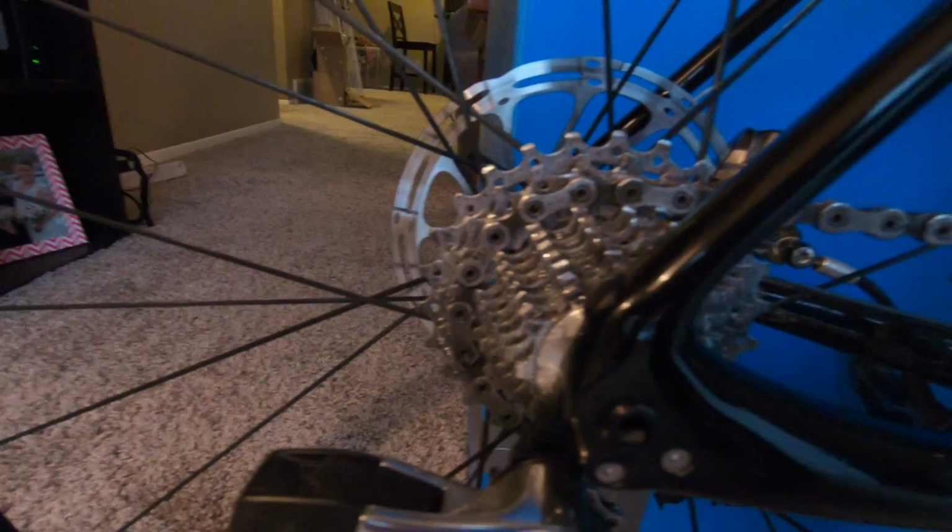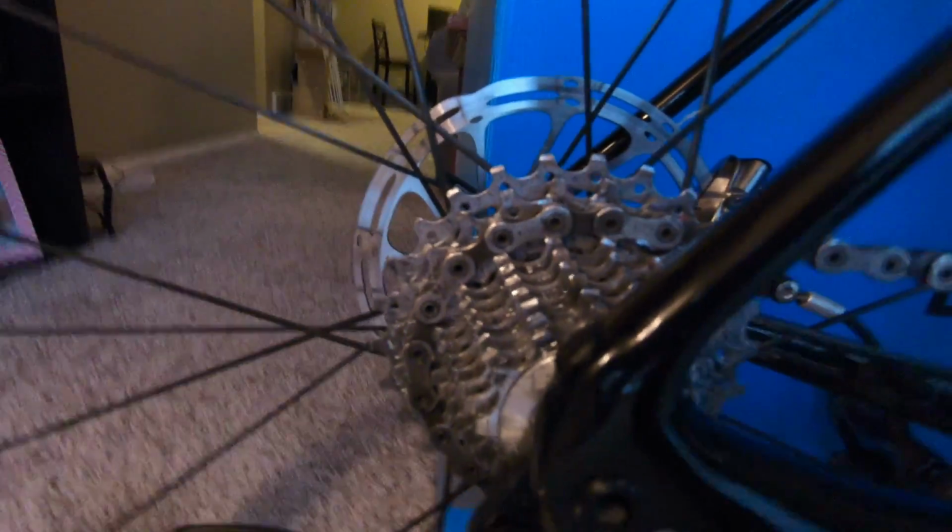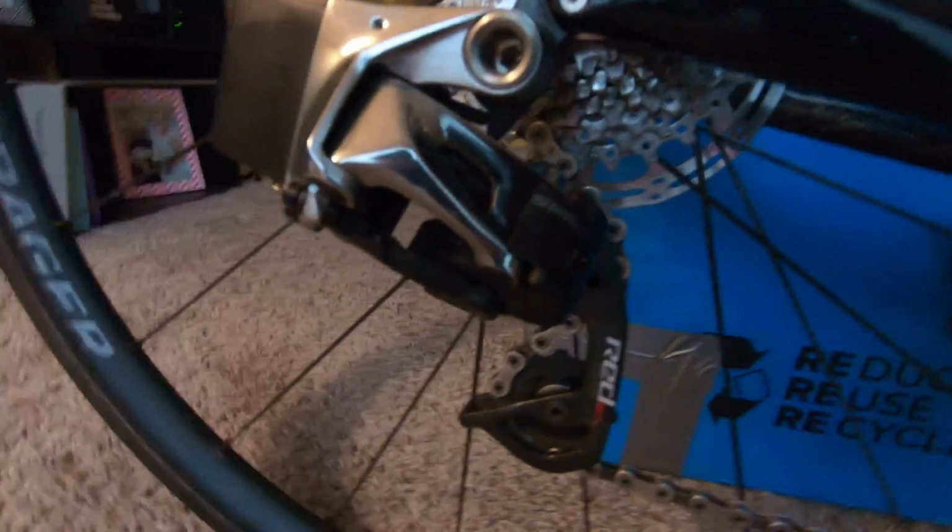I've got 11-26 on my training wheels. Since I'm in Iowa, I don't need a 28 or anything bigger. There's not too many mountains here, just a lot of wind. So I've got the 11-28 on my race wheels though. There's the E-Tap rear derailleur.